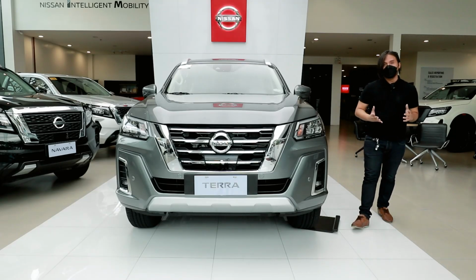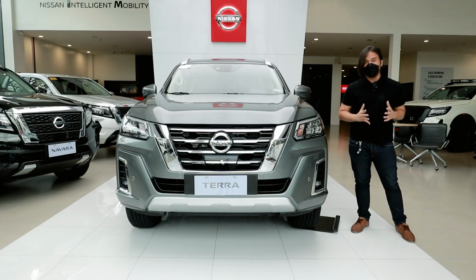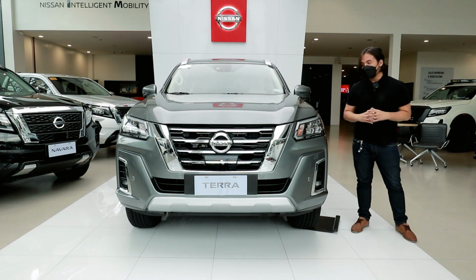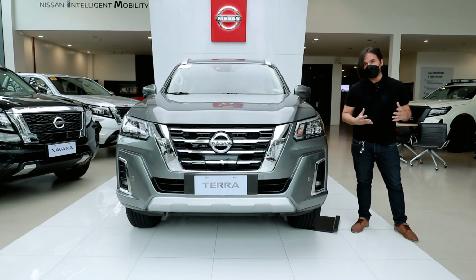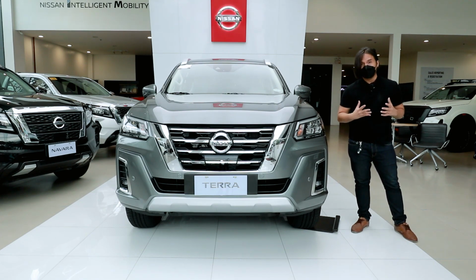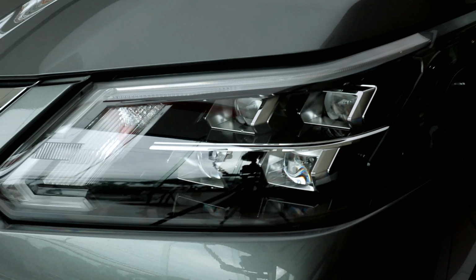This is the all-new 2022 Nissan Terra VL 4x4. This is the top-of-the-line model, and in this video, we'll talk about the features, we'll compare to the VL 4x2, and also to the Toyota Fortuner LTD. So, is it worth our money? Let's find out.